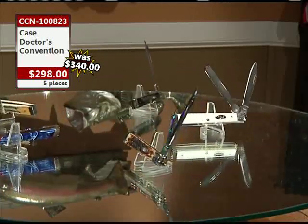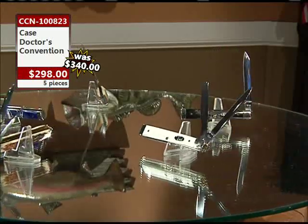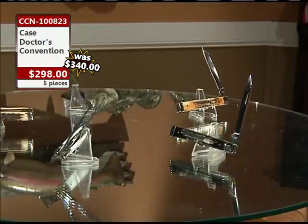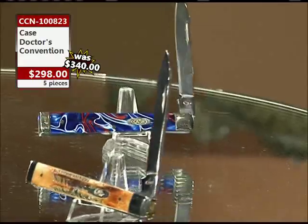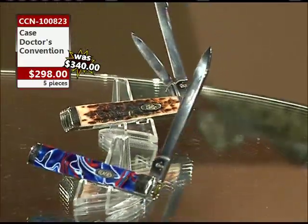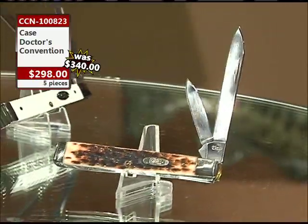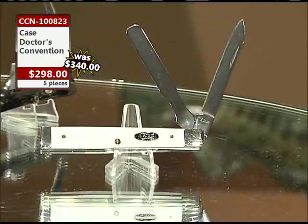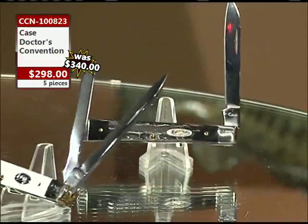Here is the Case Doctors Convention. This was $340. You can get them now for $298. And you're looking at the one that just went by right there. It had a primary blade and a spatula. Then you got some of the others that have a single blade. Look at this core line on here. This is all from W.R. Case & Sons out of Bradford, Pennsylvania. Retail $492 on this set. Buzz, the folks at home on Cutlery Corner Network are only paying $298. This is item number 100823.